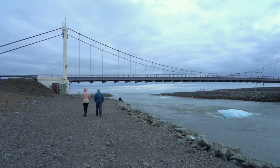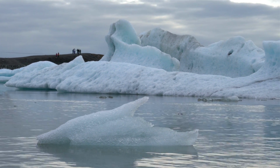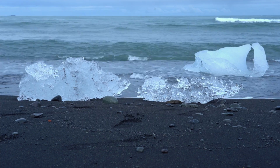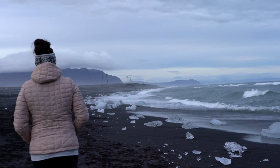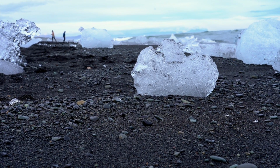And then what happens? If that wasn't amazing enough, those icebergs will be taken out by the current to the ocean. So then there's literally moving icebergs floating by you and you're like, what is life? And then those icebergs wash back up onto the black sand beach, which is known as the Diamond Beach or the Crystal Beach. But it's across the street from Jökulsárlón, so you have two amazing sights in one. Whew, my heart. You guys do not want to miss this, I'm telling you.